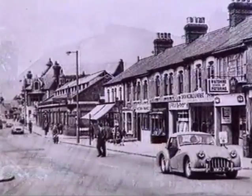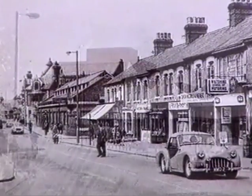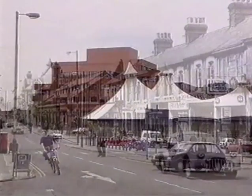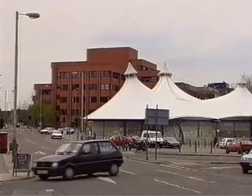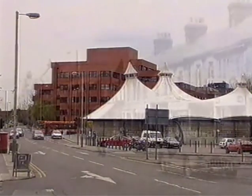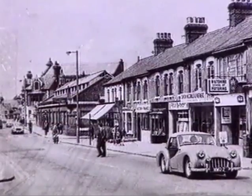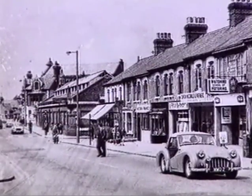It's Commercial Road, and again the year is 1968, and once again traffic is travelling in both directions along the road. The old market's in the background. 31 years later, the shops have gone and are now used for parking cars. There's another office block in the distance, and the old market has disappeared to be replaced by a new building with an unusual design.